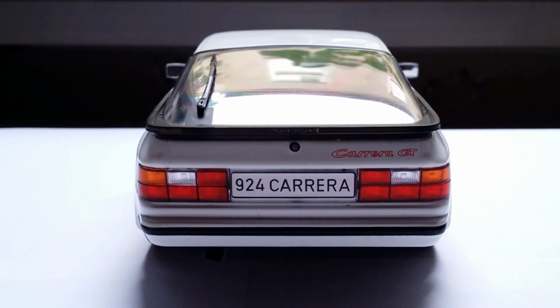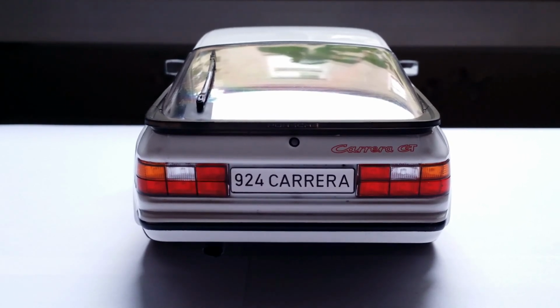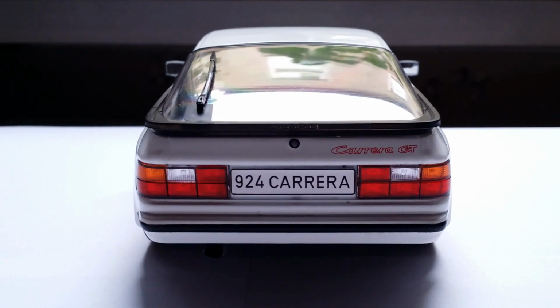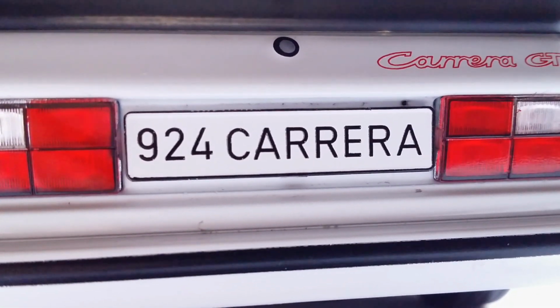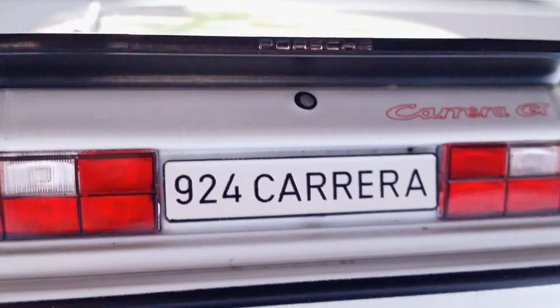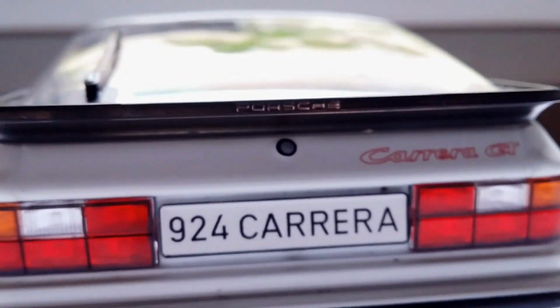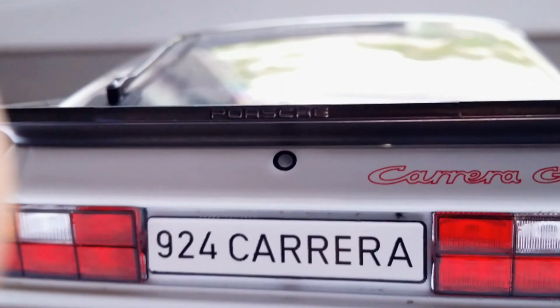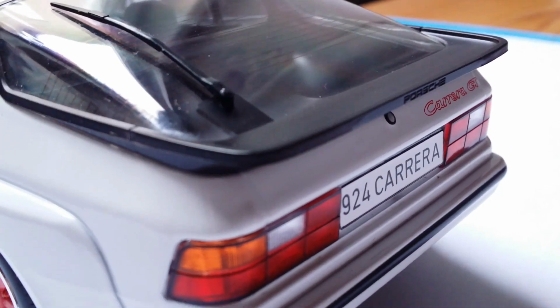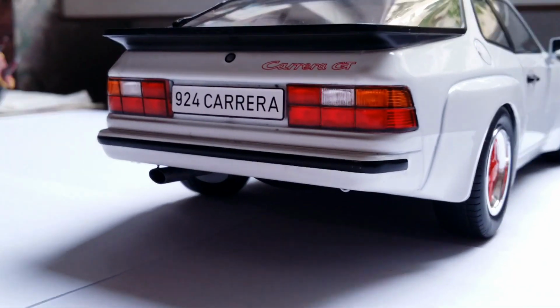In between them, we have the rear license plate, which says 924 Carrera, and then we have Carrera GT written on the top right again. And to the left of it, you can see that we even have a little bit of a trunk lock that has been painted onto the car. And on top of it, this is probably my favorite detail here at the back, you can see that it actually has Porsche engraved into this, what I believe is a rubber spoiler on the real car. Underneath, we get a single exhaust, as you can see right there.